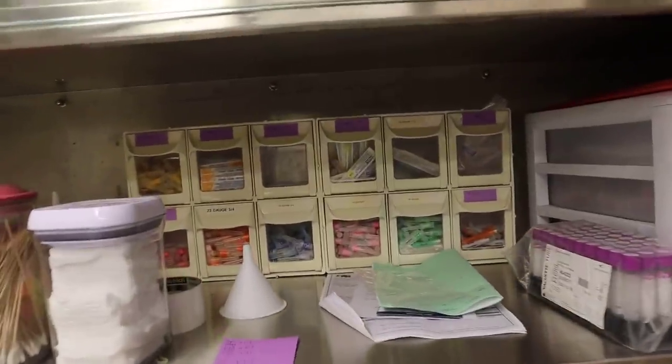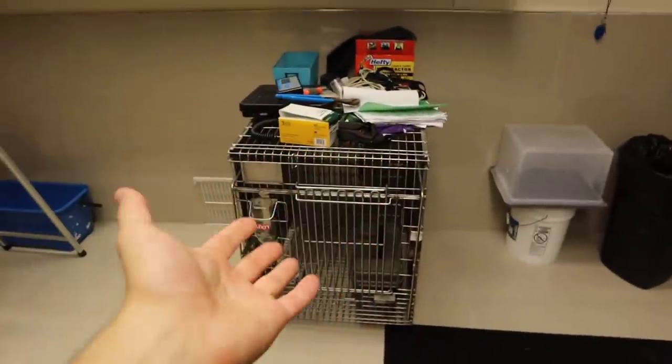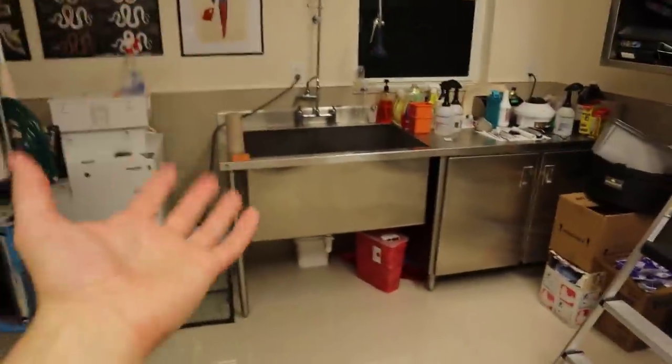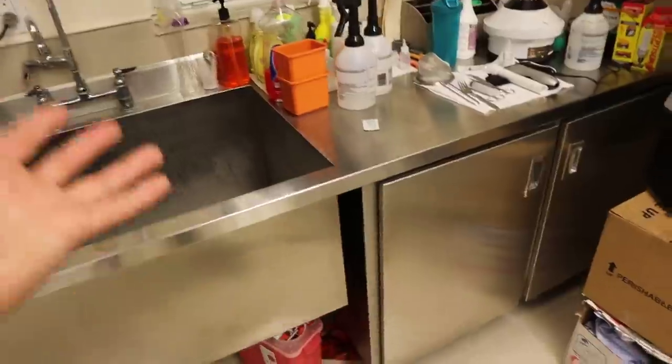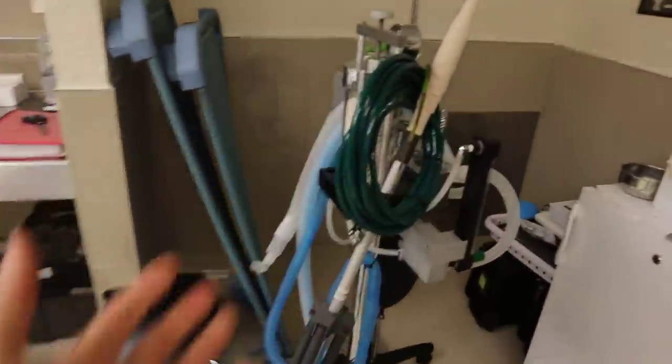We have all different needles. We have just a plethora of items here. We have a full medical room here full of medications, enclosures for quarantines, a giant sink. We have spared no expense here at ZWF, well, Mario has, at developing an amazing medical room here. This place is amazing. We even have an oxygen.